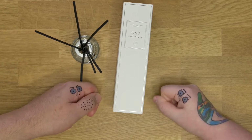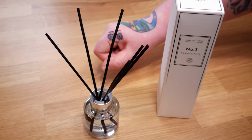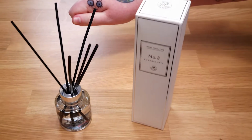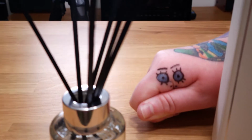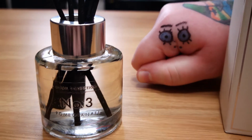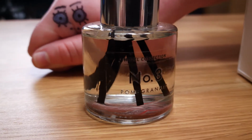Every month, maybe. Yeah. So this is from Aldi. This is the Pomegranate No. 3 Hotel Collection. It's a pomegranate flavoured reed diffuser smelly stuff. I was very impressed with you remembering that. I just read the back like five times. It's really good. So I grabbed the stuff home.